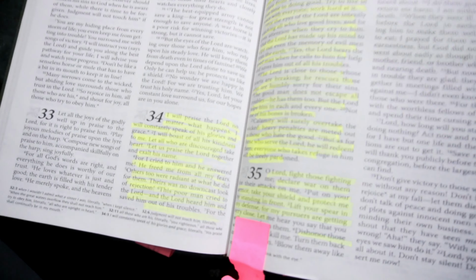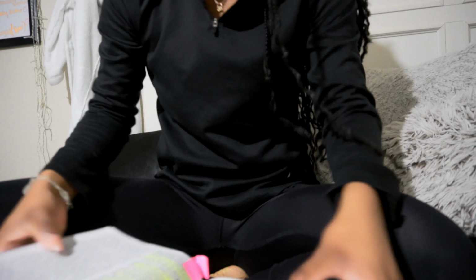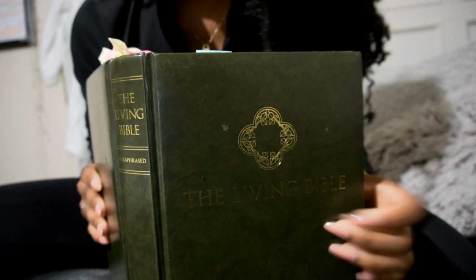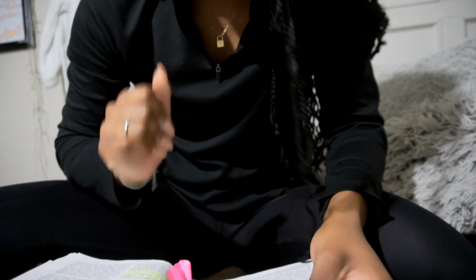Share with you girls. I'm reading Psalm 34, and because I'm currently obsessed with Philippians chapter 4, I'm reading the scripture right now. So yeah, let me show you. Well, I'm going to read it to you. I have the Living Bible. This is really easy. It gets straight to the point, and that's why I love it.